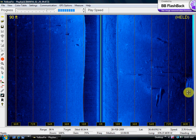Over here to the right, I have no idea what this is. This is a shallow, weedy point. No idea.